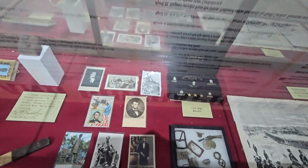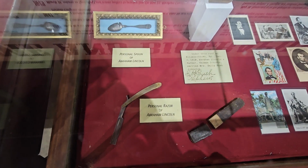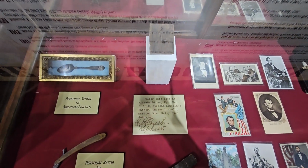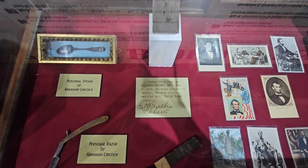There's just so much here, guys. I'm getting to the presidential room because that's the one I really wanted to see. Personal spoon of Abraham Lincoln. Personal razor of Abraham Lincoln. Right there. At Elizabethtown, Kentucky, December 2nd, 1819, Abraham Lincoln's father, Thomas Lincoln, married Mrs. Sally Bush Johnston.